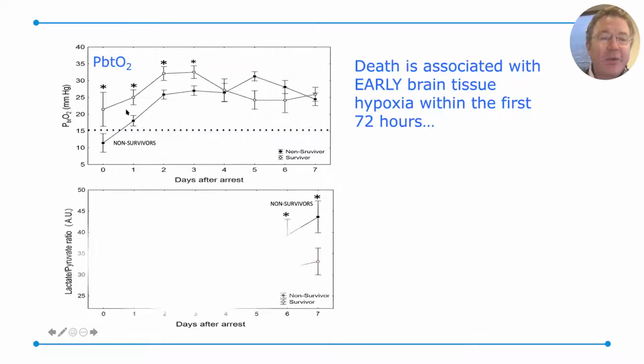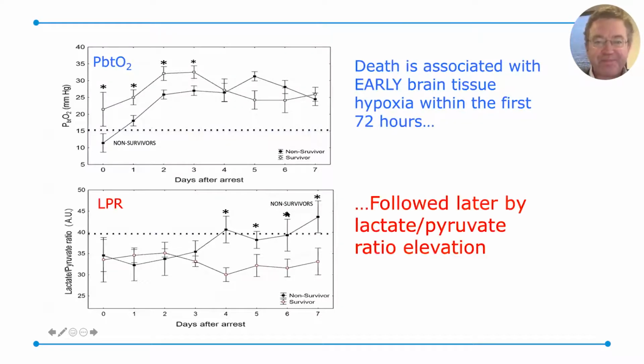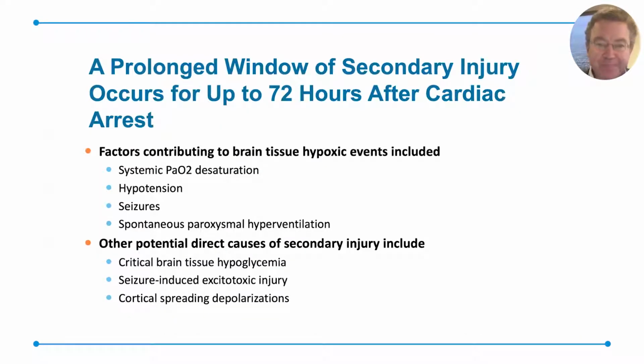What we found later on, the same two groups, is that after the brain oxygen levels normalize, that's when we see the separation of the lactate pyruvate ratios and more metabolic distress, basically, and a shift to anaerobic metabolism in days 4, 5, 6, and 7. There may be a whole universe of ongoing secondary injury, electrical injury in cardiac arrest that we still don't even see or know about with standard techniques.